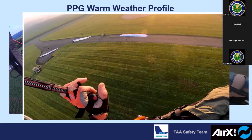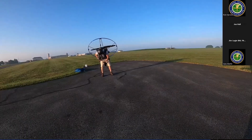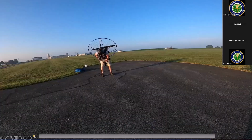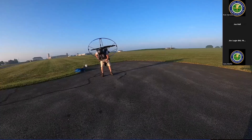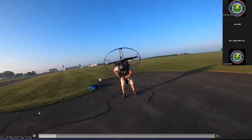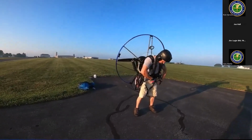So with that being said, let's look at what pre-flight in the summertime looks like. This is Tom here, and hopefully I can get him to play. The focus of this little clip, which is very short, is just to show you his ease and range of movement, how easy it is for him to move. So he's not impeded.